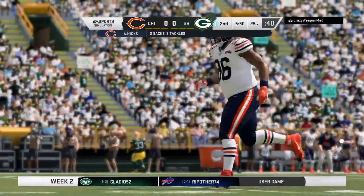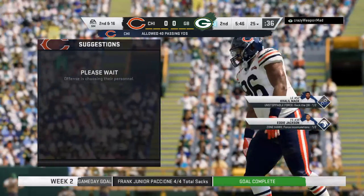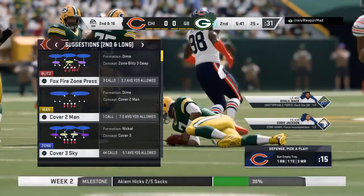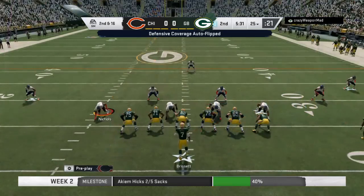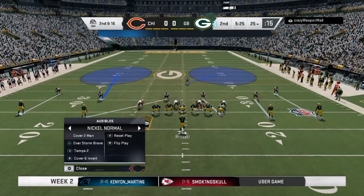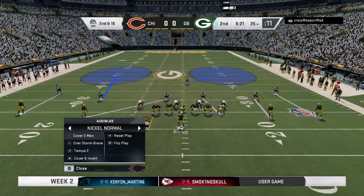Pressure, and he's taken down. A Bear sack. Akeem Hicks able to get in there for his 2nd sack of the afternoon. The amount of sacks that they've absorbed in this game is absolutely extraordinary. Let's just face it. This offensive line, flat out, cannot handle this pass rush. It's been demonstrated time and time again. They come up on 2nd and long, and the pass protection just has not been there this afternoon. You got tight. You got tight right there. Watch that.